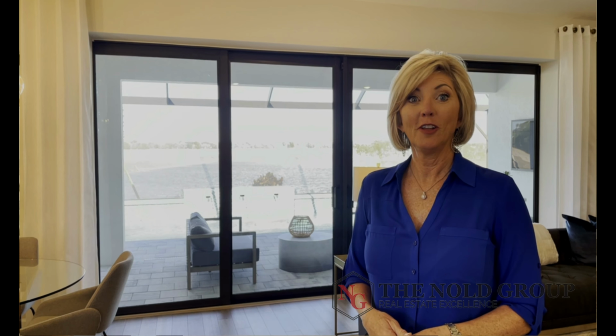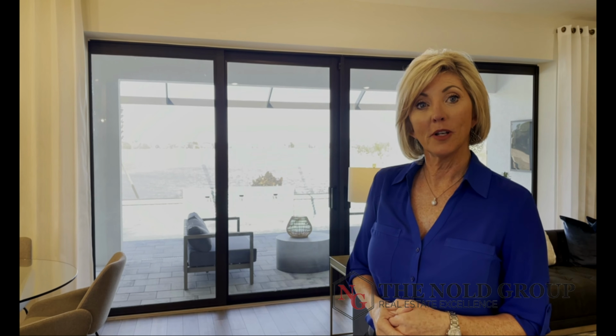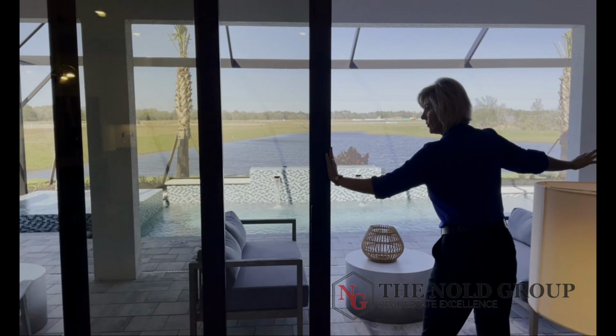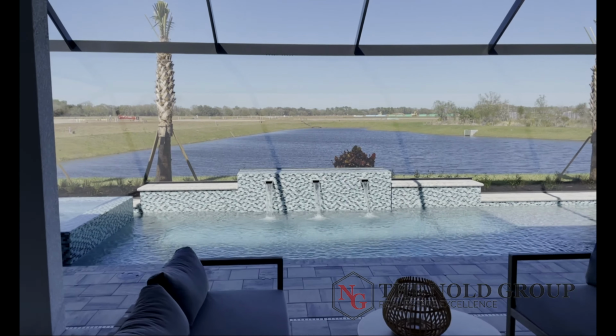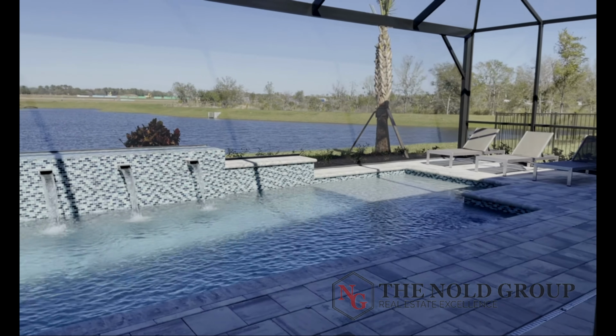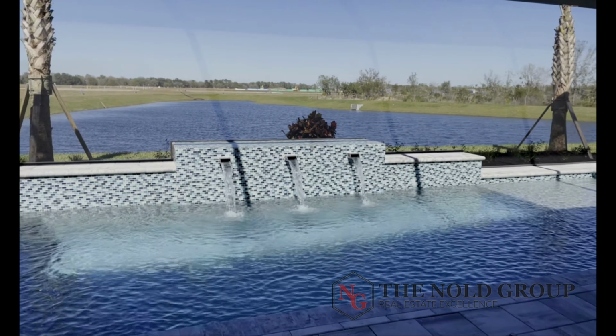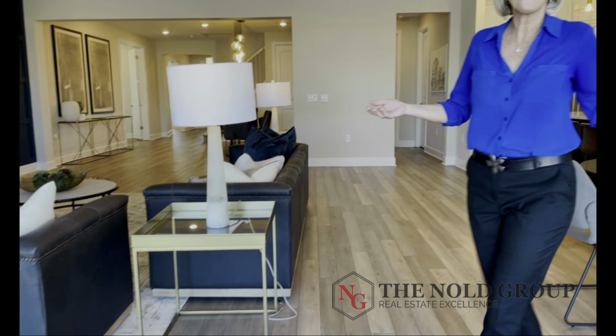We just heard a lot of great information about Sapphire Point from our friend Andrew. Let's go outside and check out the outdoor living space in the Easley model. Fantastic. Who wouldn't want to come home and live right here with that beautiful view and the relaxing infinity edge spa?